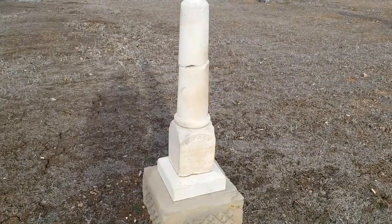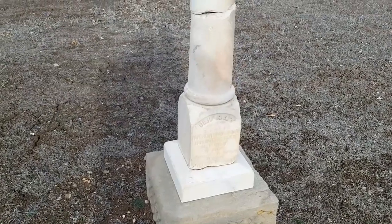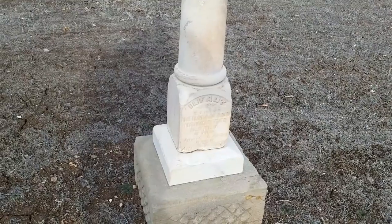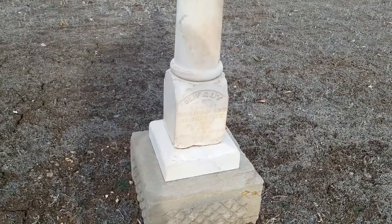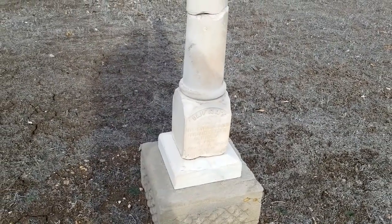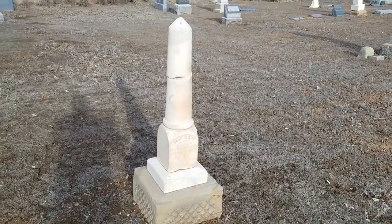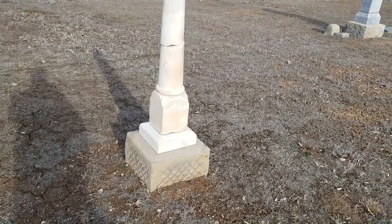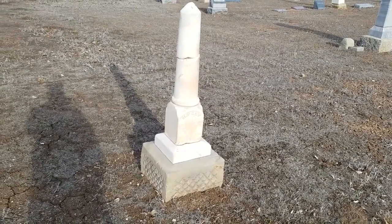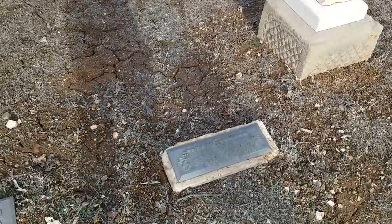So we have an infant, Herman and Henriette Eifeld, looks like, born April 4th, 1829, and died April 5th, 1829. Wow, 1829. This has to be one of the ones that was moved from the downtown area. That is old, 1829. Wow.